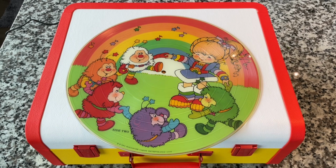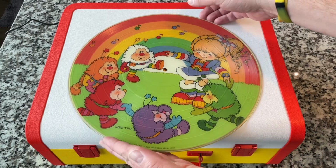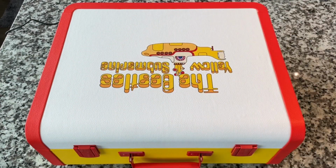Now, if you are not like me and you wouldn't pick up a Rainbow Bright record, actually I bought this on eBay, I think. If you wouldn't be seen dead with one of these, there's all kinds of nasty other types of picture discs out there. So I'll leave you to it if that's your thing.